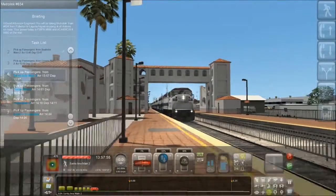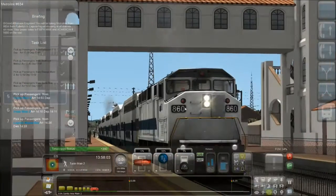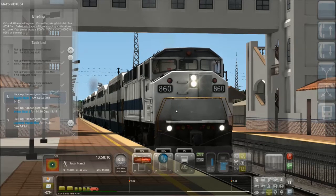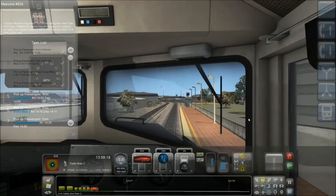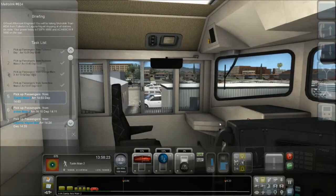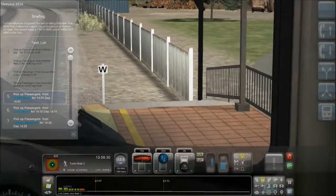I really wish they introduced the Rail Runner and the F-59 PHI for Metrolink. I think that would give it a little bit more realism. But we're just gonna have to see. Next station stop is Tustin.